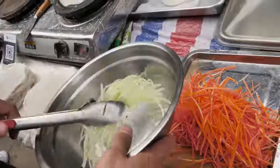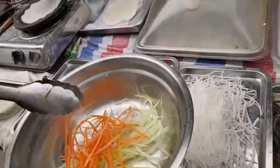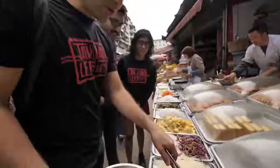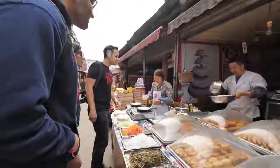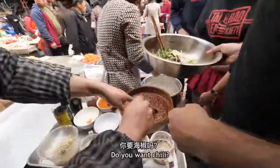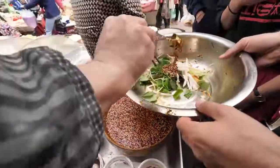After choosing whatever you like from the huge selection of different fresh vegetables like asparagus lettuce, carrots, Sichuan fish root, bamboo, and more, you give it to the chef and they prepare it for you with chili oil. But today, they let us make it ourselves. So he's gonna let us make it. How do we do this? Do you want chili? Oh, so chili, okay. So Sichuan chili oil? Oh, wow.